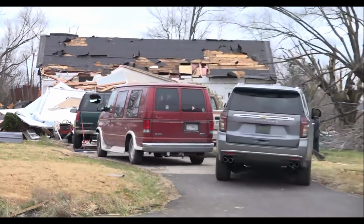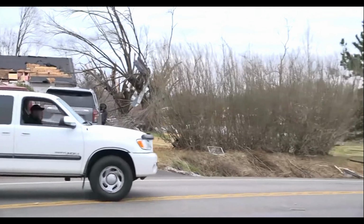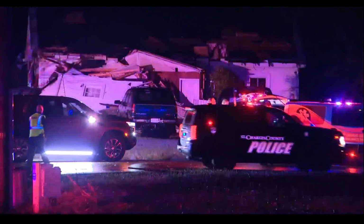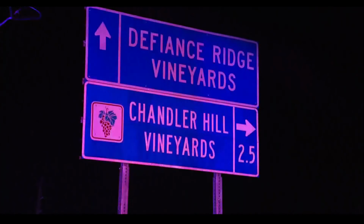Again, light of day shows the extent of some of the damage here in St. Charles. Queued up regarding damage at another location now. This is the damage left behind of a roof collapse at a home on Red Barn Lane. This also happened about 7:50 last night.